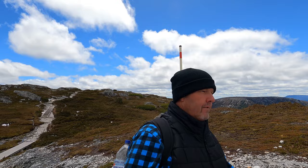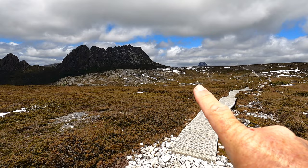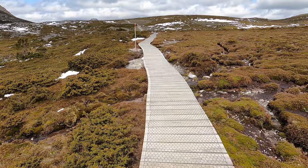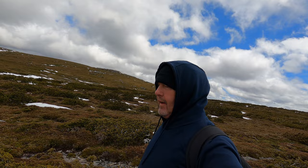Not that far away. Look over there, you get a Where Eagles Dare moment. You look over there, you get a Close Encounters of the Third Kind moment. That's quite an unusual feeling walking in amongst snow like this.